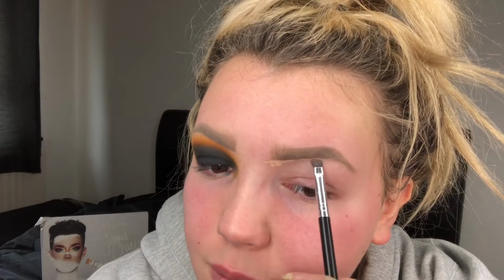I'm just going to begin to carve out my brows, underline the brow and pull the product down the way.